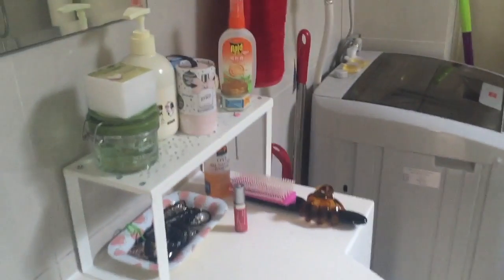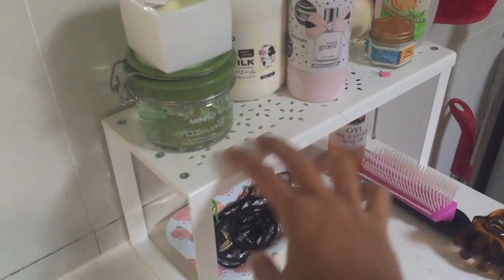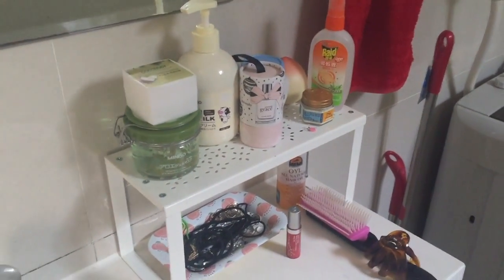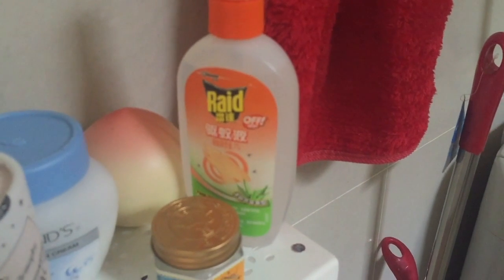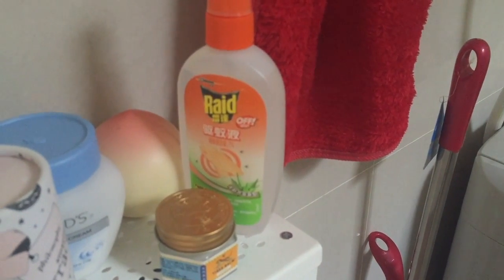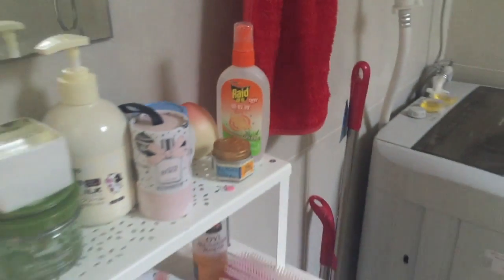Alright, bathroom is pretty much the same, though I got this little shelf. It's metal. I got it from IKEA. And it holds up all my hair products and lotions and perfumes and bug spray. Because I get eaten alive here from all these mosquitoes. It's a little disconcerting that it's by Raid, but I'm going to risk it because I don't want the Zika virus or anything that's flying around.